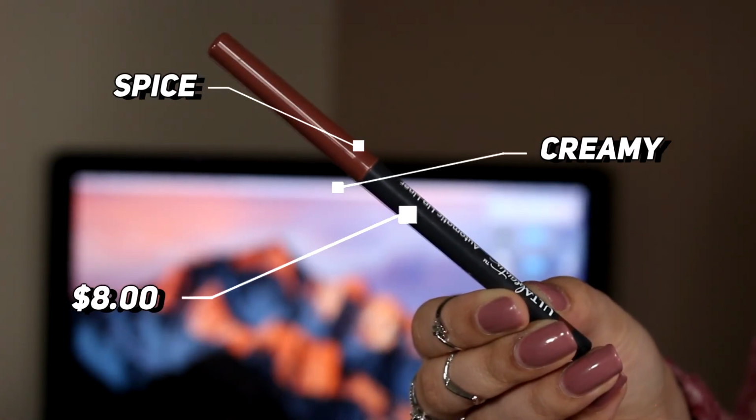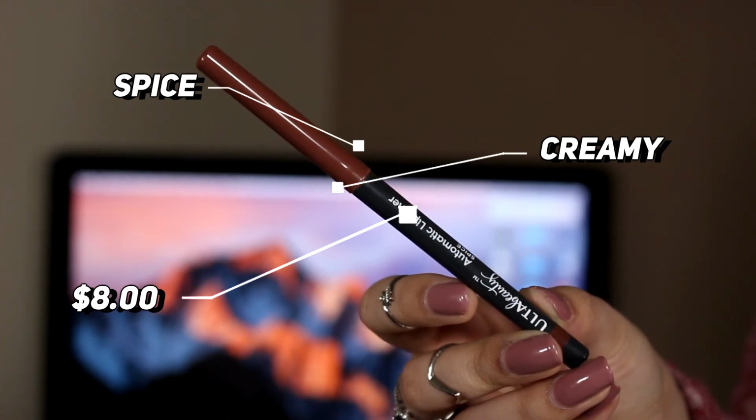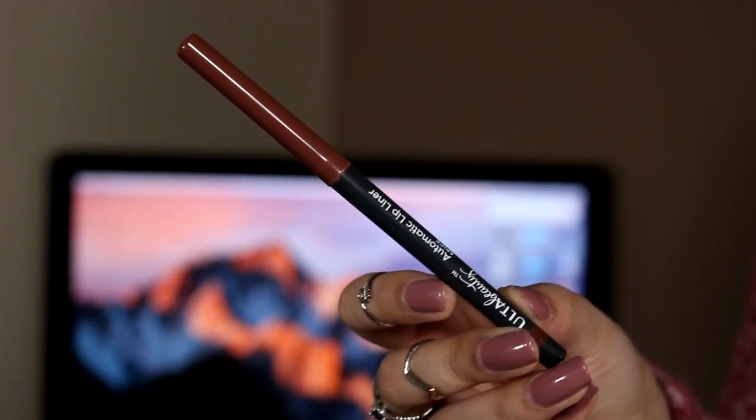So this is the Ulta Automatic Lip Liner, and the color I have is in Spice, and oh my gosh, this is a great lip liner. It's retractable, it's automatic. That is the main selling point of it for me, because I do love my Essence ones, but they are difficult because I have to sharpen them, and you know that I do not want to take the extra 2 seconds to sharpen them sometimes, and that's when I reach for something like this.